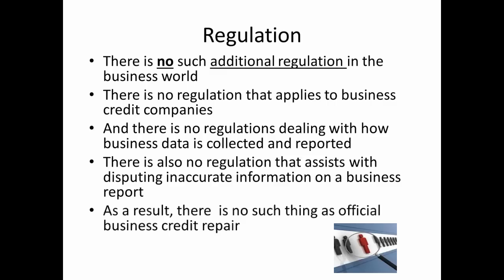So as a result of that, there really is no business credit repair because, again, consumer credit repair basically exists because the Fair Credit Reporting Act regulates, and laws like FACTA regulate what the credit reporting agencies can and can't do. Okay, it gives people the authority, that legal permission to basically go in and dispute the negative items. And then it, by law, forces the bureaus to have to respond to those disputes. Well, there is no such regulation in the consumer world at all. Okay, so that means there really is no business credit repair.